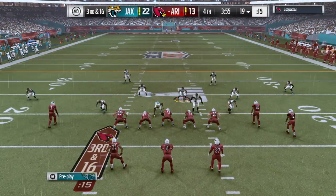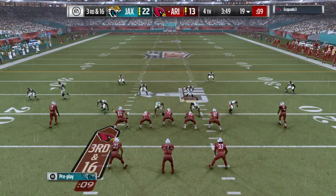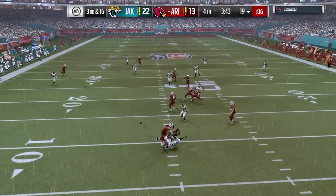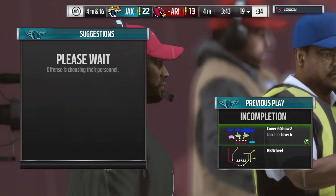And it looks like we've got a dime set here defensively. 6 DBs in the game. And they'll send the tight end in motion left. Now on 3rd and long, they'll look to throw. And he takes a shot on the release as this will be incomplete. Johnson was the intended receiver, and it's 4th down.